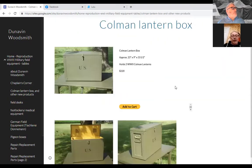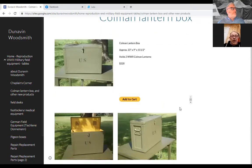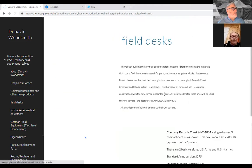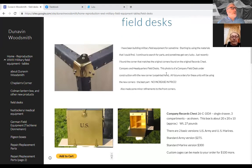So then you've got your lantern boxes. That's what we're looking at now. Lantern box, yes, I make those. I don't have a big call for it, but if somebody wants one, I can make one. And I think your field desks. Okay, now we're on your field desks. We already saw your field tables, so now let's look at your field desks. And then you want to talk us through this first one at the top.